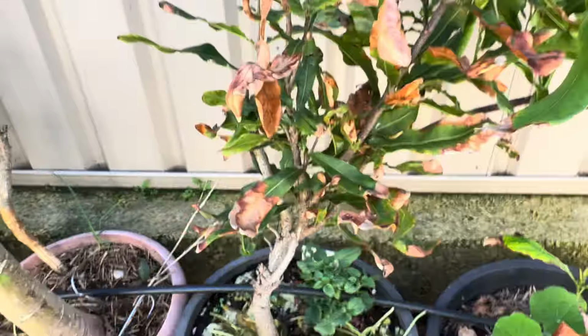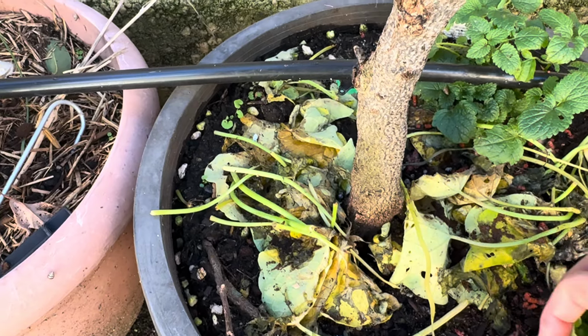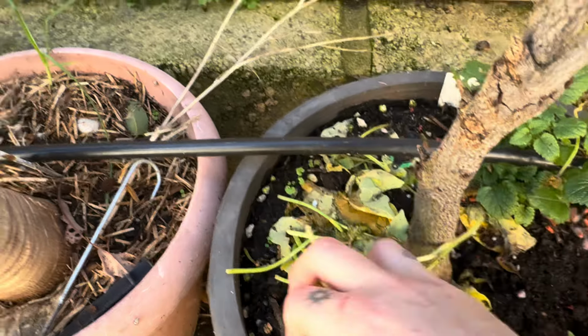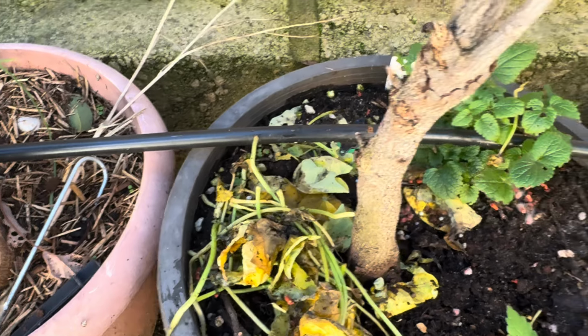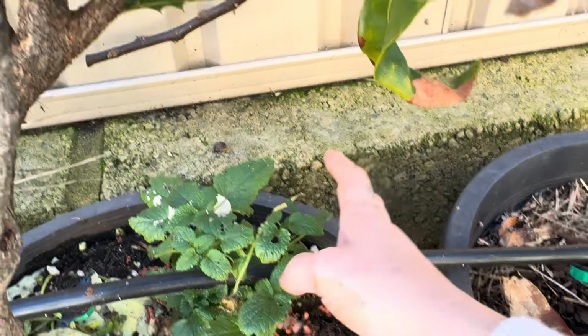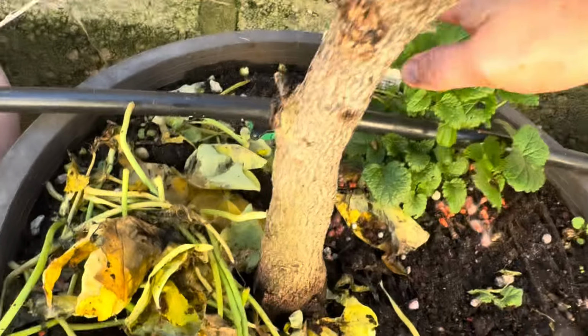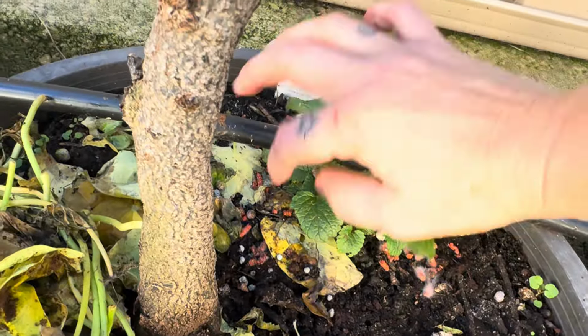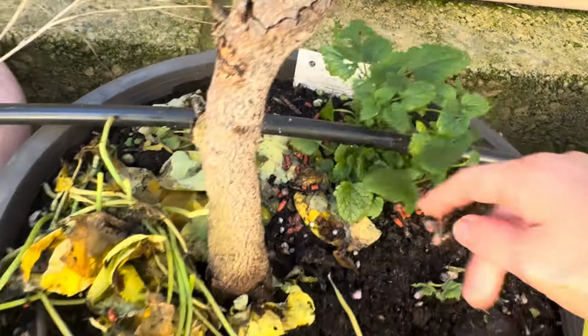So I repotted it this year into some new soil. Added these little... so this is all nasturtium, but it seems to have gotten some fungus gnats around. This is lemon balm, which is another one that snails and grubs and stuff love to eat, hence the snail pellets.